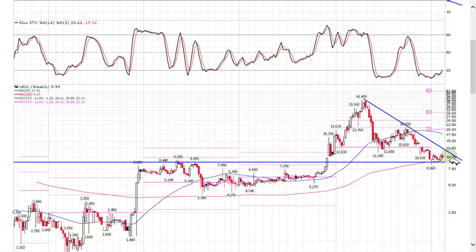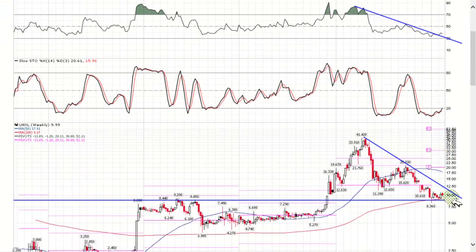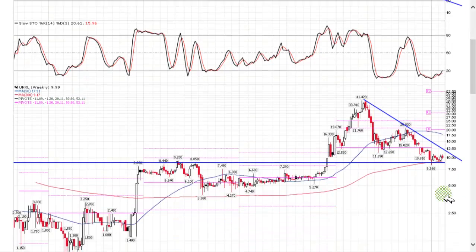Unipixel, weekly chart, reversal last week. It had some support at $10 per share. It closed a penny below it.